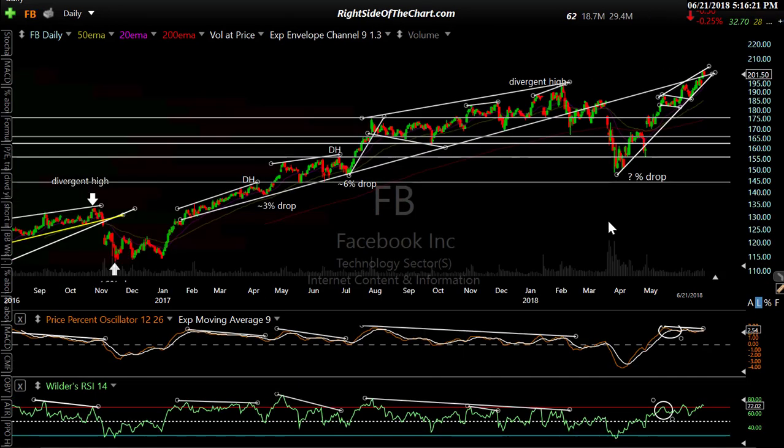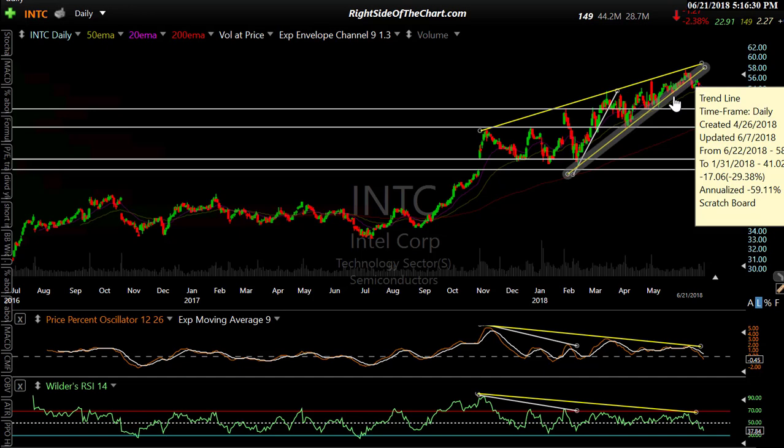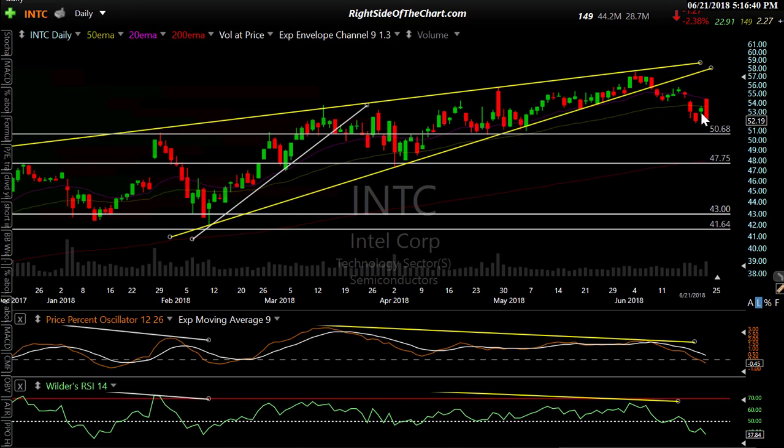And finally, we have two more. I already covered Facebook. One more, Intel. Intel, again, here's that rising wedge I mentioned earlier. Daily chart, nice clean bearish rising wedge. We had a bearish engulfing stick today, but we've already topped. Intel has clearly put in a top, and this is just additional downside today. Pretty ugly action that it wiped out that move yesterday and then some.